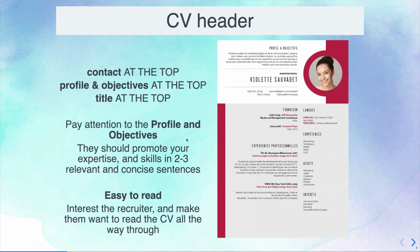So please pay attention to the profile and objectives. They really should promote your expertise and your skills in 2, 3, or 4 lines and key sentences with key verbs and key skills. The CV generally needs to be easy to read, and you really want to make a good impression and make the recruiter open your attached file.